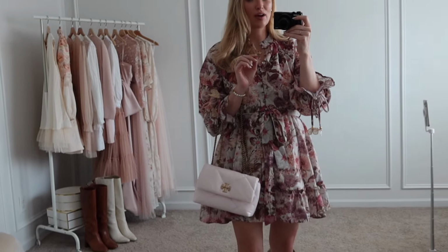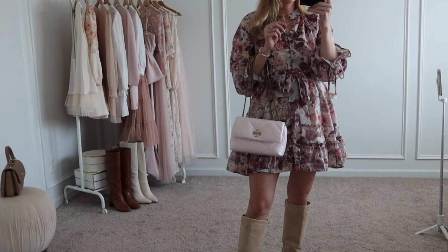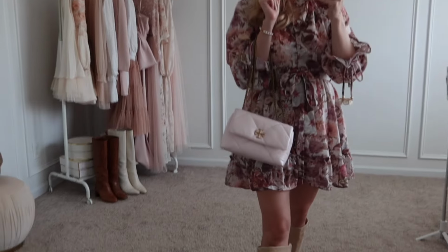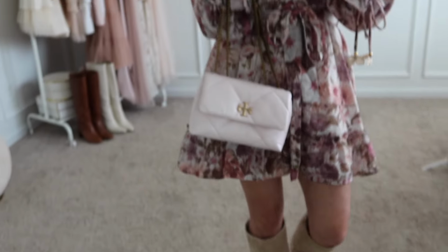This one does come in probably 8 colors if I had to guess, but I was so excited about this cool toned pink. It's a great size. It is stadium friendly depending on your stadium rules. If you need a smaller bag for concerts, you can wear it on the shoulder, but you can also wear it crossbody as well. And it very much reminds me of that puffy Chanel handbag type of look.